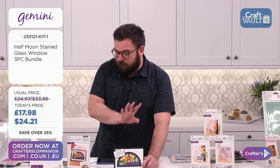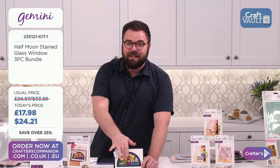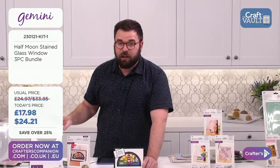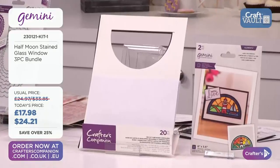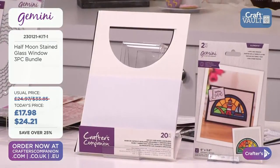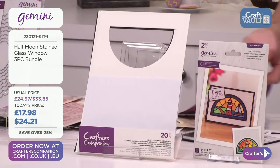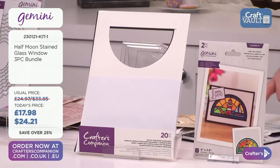You're getting the die. Now, the die cuts the aperture as well as the detail. So once you've used your aperture card blanks, you're absolutely going to be able to cut these yourself. We normally include 10 card blanks, 10 envelopes. We're going to include an extra 10 because it is part of the double discount. And we're still going to give you a discount on that as well because you're still getting 10% off on top of that, which is awesome. So a really great deal today there on that.